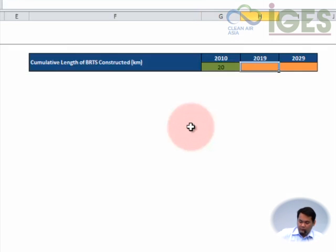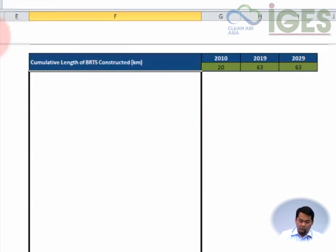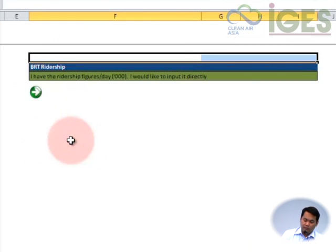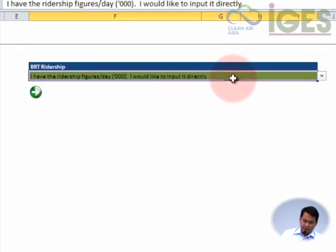First, let's look at the length of the BRT. According to the local data that we have, the system in 2010 started around 20 kilometers and moved towards 63. And that's going to be the maximum length of the system. And we go back to the BRT ridership.